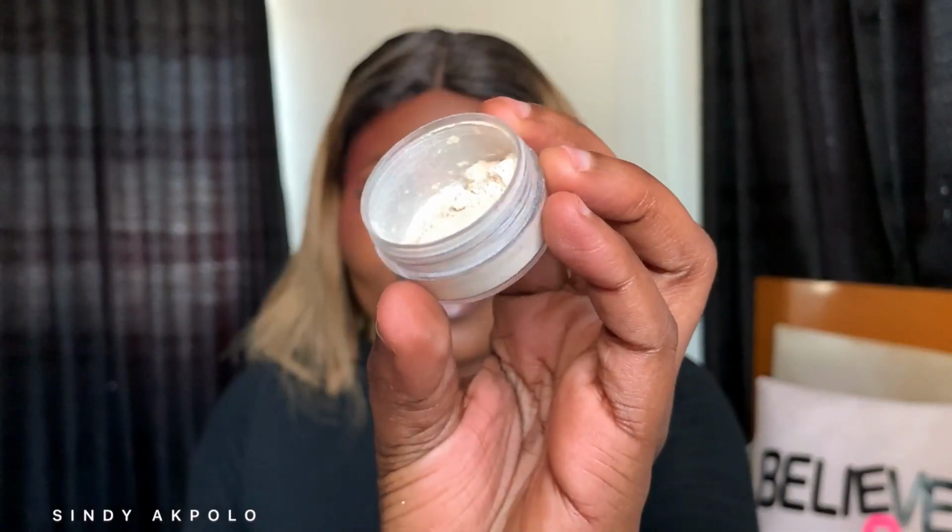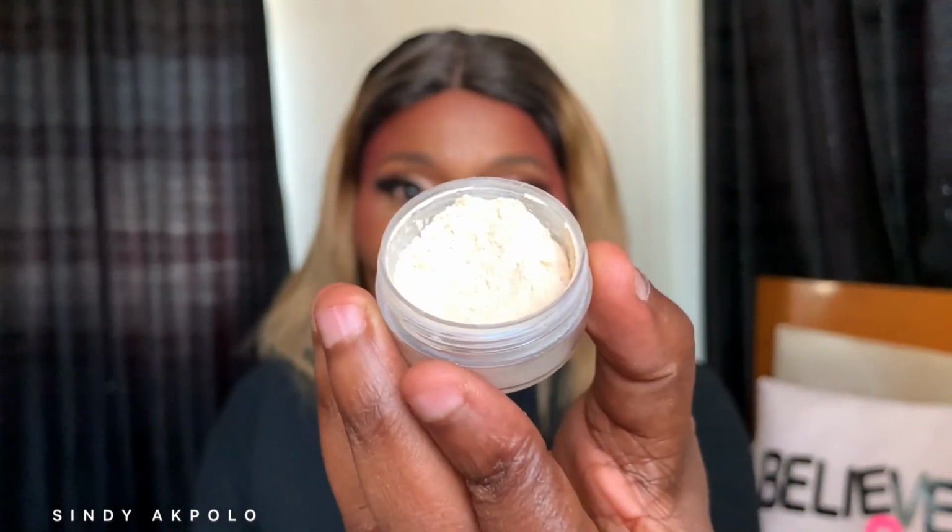So the next one that I would recommend is this one from Laura Mercier. And guys, this one for the powder is a high-end product, but listen, these powders, they are here for us. These ones, you won't get any form of flashback. They are really good on the skin. For your under eye, you will love it.